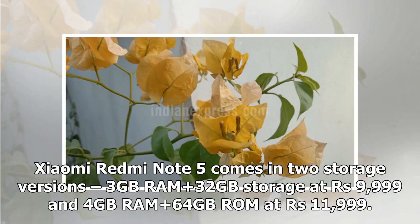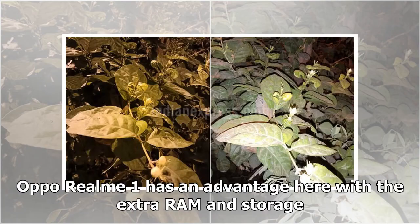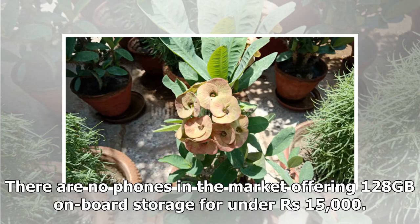Xiaomi Redmi Note 5 comes in 2 storage versions, 3GB RAM 32GB storage at 9,999 rupees and 4GB RAM 64GB ROM at 11,999 rupees. Oppo Realme 1 has an advantage here with the extra RAM and storage. There are no phones in the market offering 128GB onboard storage for under 15,000 rupees.